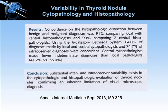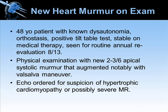When you look at aspiration by central cytopathologist, it was in the range of 75% agreement as to whether it was cancer or not cancer. And here's a final example of a case that I just saw last month.